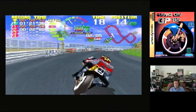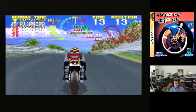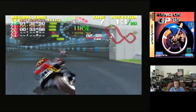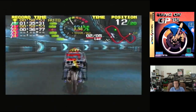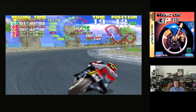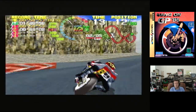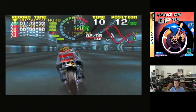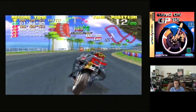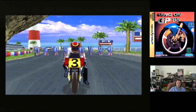So in arcade mode, we have to get our time extended to continue. Whoops, too heavy on the brakes. The steering's just a bit too oversteer. Yeah, I reckon it would have been much better with a driving controller. Oh, just short. Game over. Well, that's not too bad.